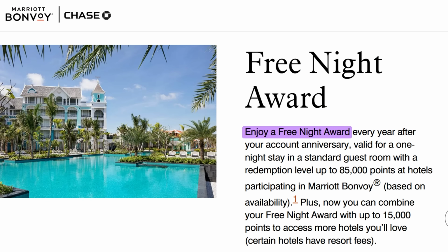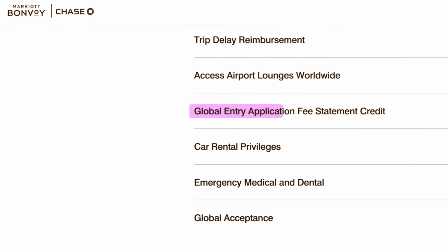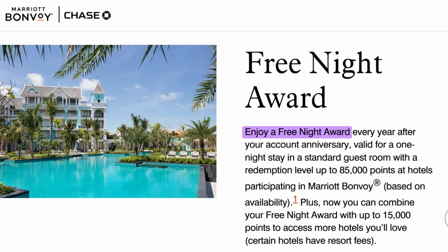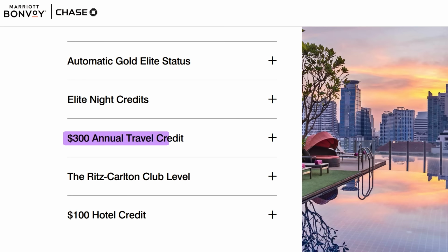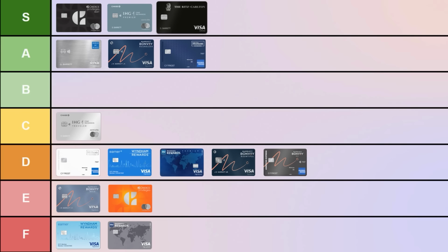A free night award valued up to 85,000 points, a $300 travel credit, Marriott Gold status, 3 Ritz-Carlton Club level certificates, a Global Entry credit, and airport lounge access with Priority Pass. Now, just when you combine a free night worth up to 85,000 points and the $300 travel credit, that gets you past a $450 annual fee. Those other benefits and the multipliers I listed are just icing on the cake. Benefits like lounge access really do make this card special though. This is an S tier credit card.